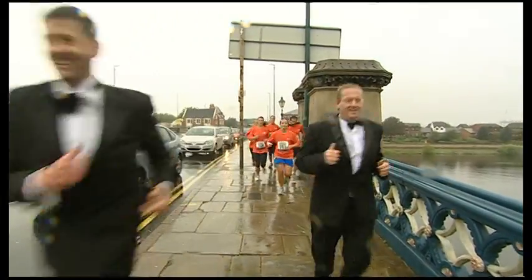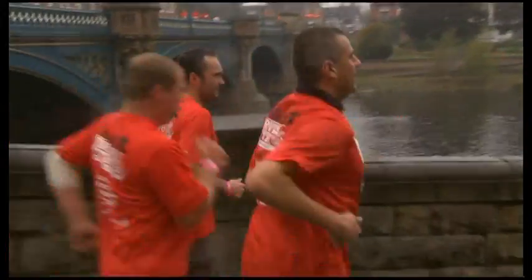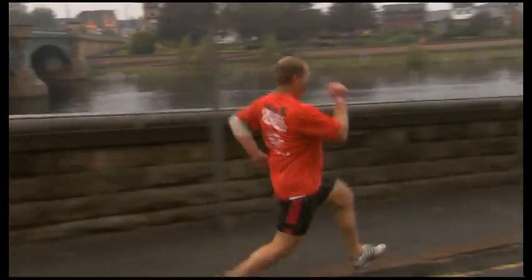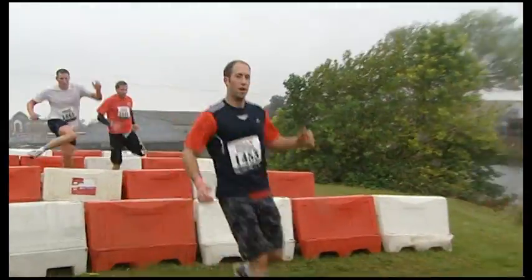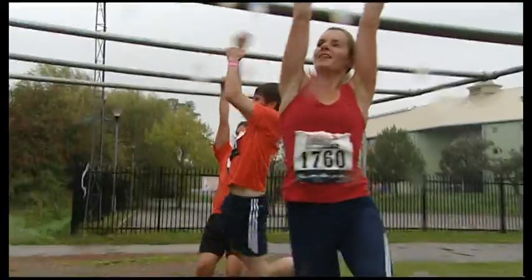Oh, good to see the Tigers aren't the only ones in fancy dress, and a thumbs up as well. And how about this for a winning technique? Usain Bolt, eat your heart out. Well, the wet conditions just starting to make the parkour zone a little tricky.